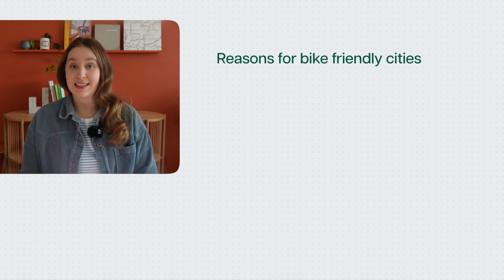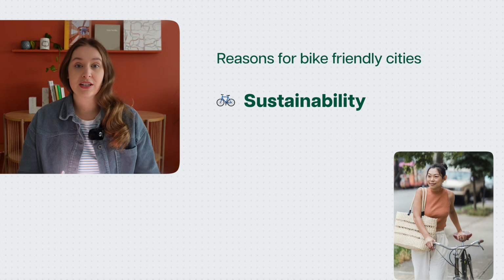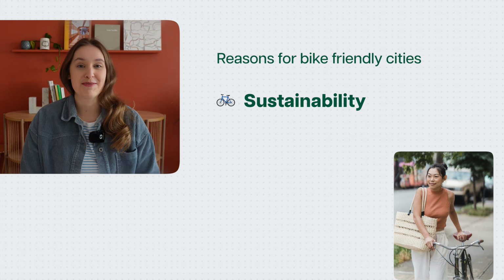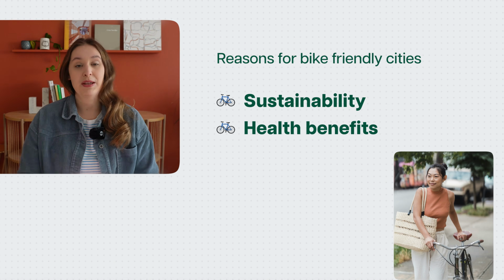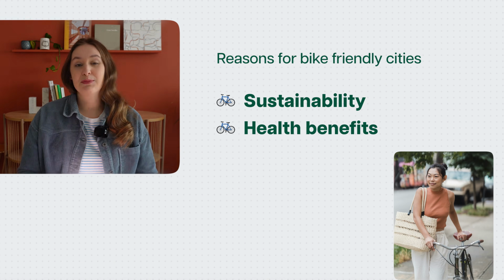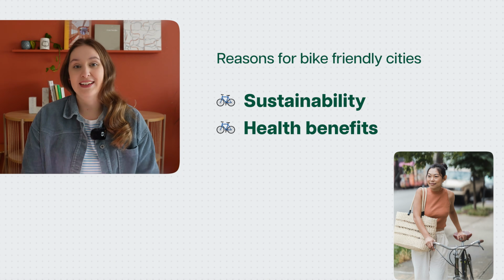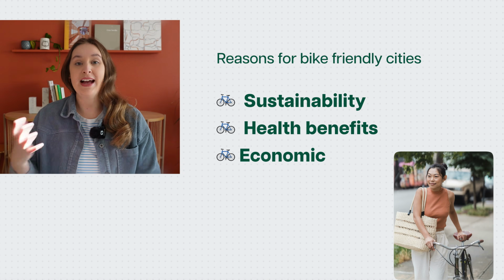Some of the most common themes I'm seeing here are, first of all, sustainability. So being able to reduce emissions, have less air pollution, less noise pollution, for example, for birds and other animals from cars. We also have the health side of being able to move more, for the mental health side of coming out and meeting people and seeing nature and doing other activities like that. And even economic benefits of people using their bikes to access different parts of the city, bringing a little bit more business to those small shops that are normally not a pit stop when you have a car.